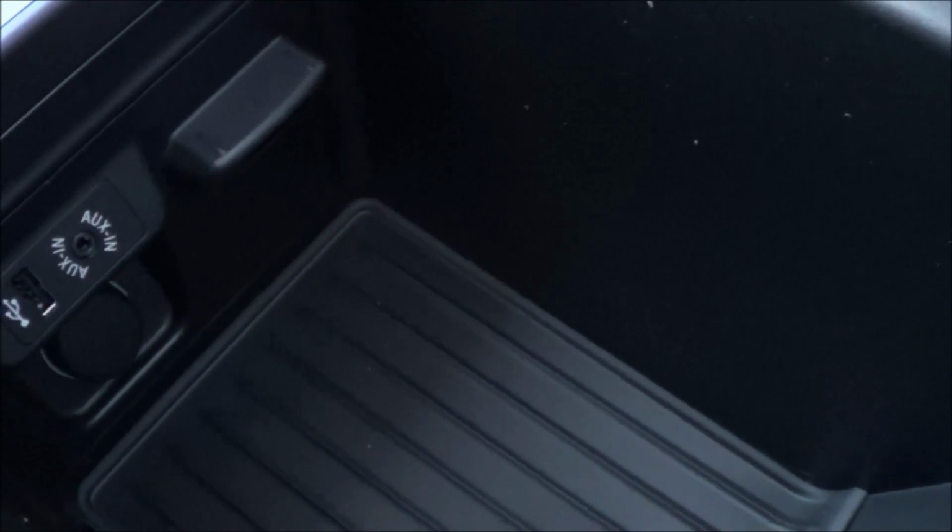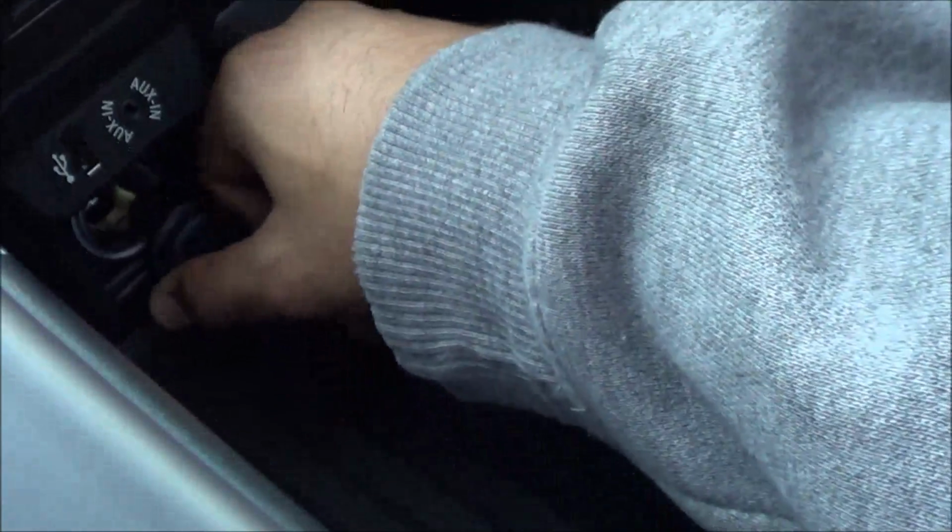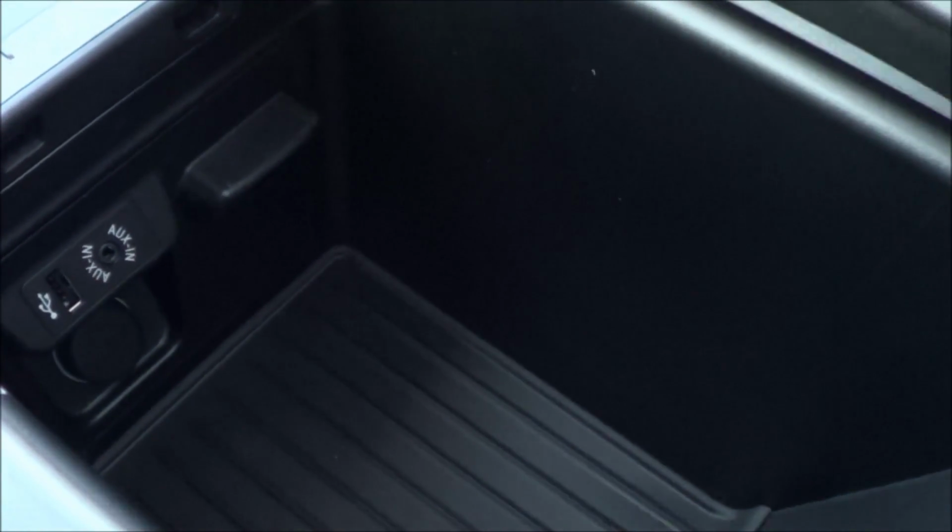You'll find a USB port and auxiliary input, and a 12-volt power outlet as well. Center console storage can be a little bit better. It's a little on the small side, I have to say. It is nice and soft touch and stitched.